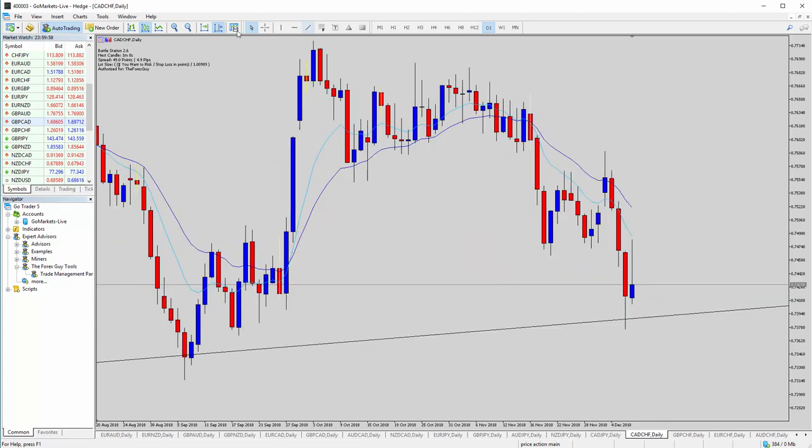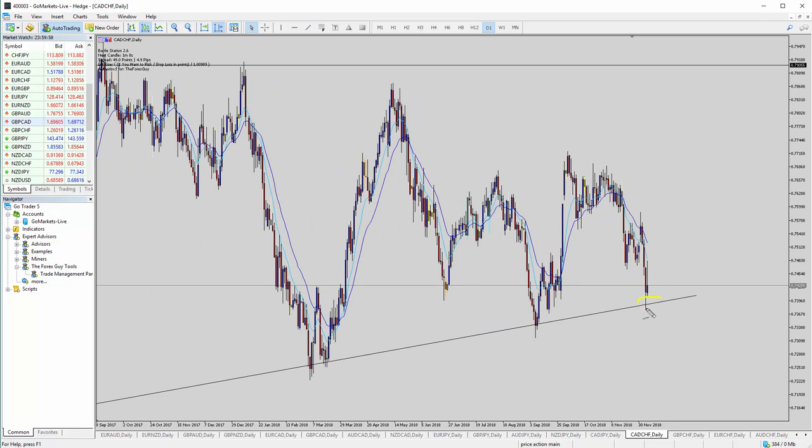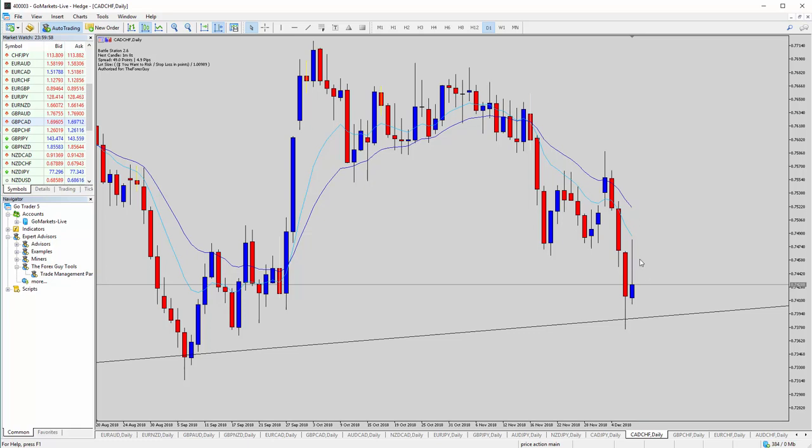The CAD Swiss franc, it's retesting its trend line here, so potential buy signals here. We do have a bit of a gap from the mean as well, a little bit, so we do have a little bit of a priming for that mean reversion. So if we do get a buy signal here, the potential's there to bounce off the trend line.